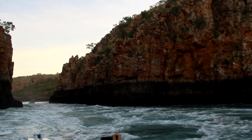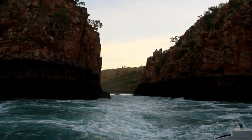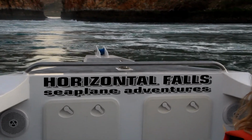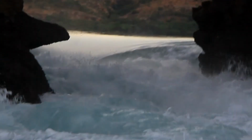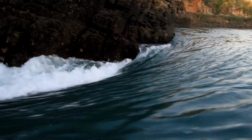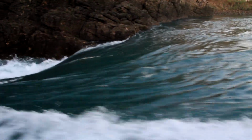The first and more seaward of the gaps is 25 metres wide. The second gap is 12.5 metres wide, with massive tidal differences of up to 10.8 metres on a spring tide. The falls, technically pinch rapids, are a natural phenomenon. They are created as seawater builds higher on one side of the gap than the other, causing a waterfall up to 5 metres high on a king tide.